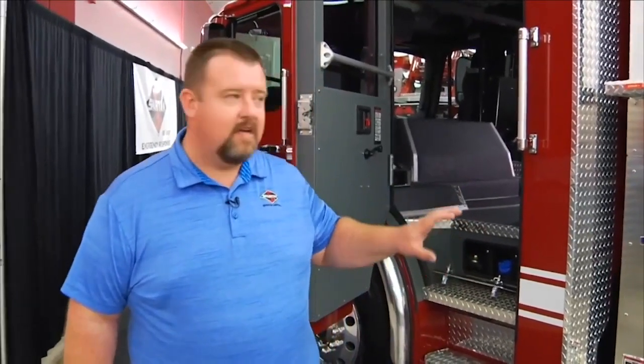Sure. So parts availability is one of the reasons that we're actually having some of the fleet customers come over and look at the S180s. Within all the S180s, this is a fully engineered apparatus. You know, every piece of metal that goes on this truck has a part number. Every piece on this truck has a drawing.